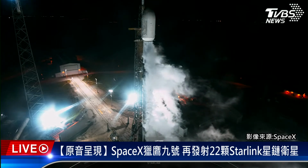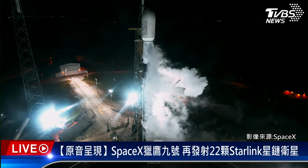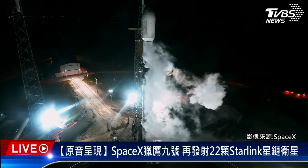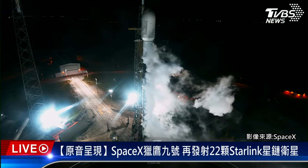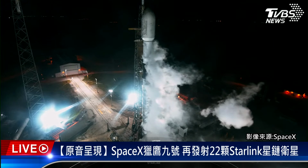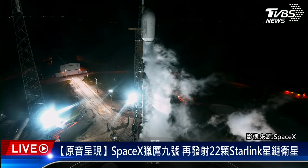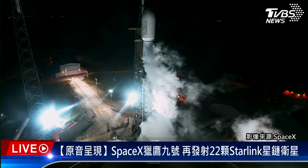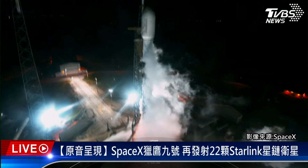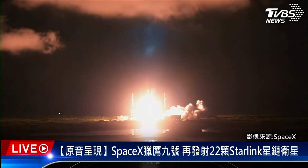30 seconds. Seconds. 10, 9, 8, 7, 6, 5, 4, 3, 2, 1, ignition, engines full power, and liftoff of Starlink 6-10. Go Starlink, go Falcon.